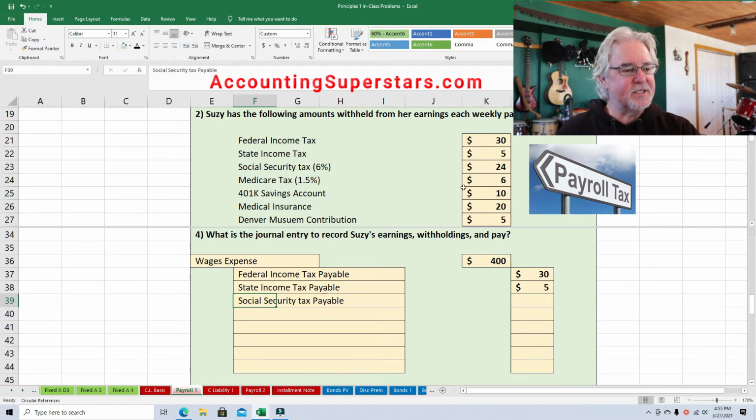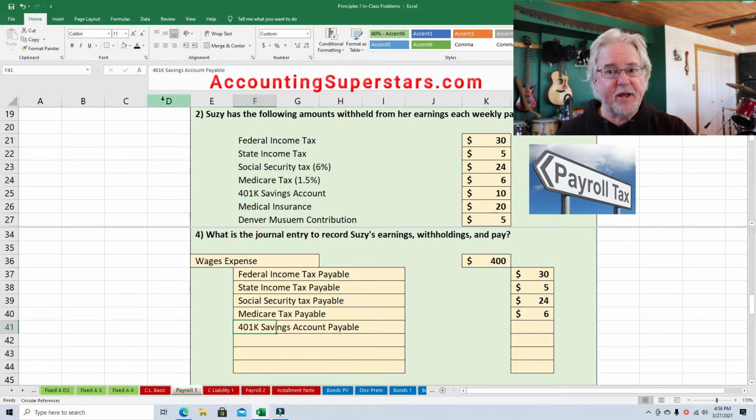Social Security tax payable, $24. And Medicare tax payable, here we go. And that's a grand total of $6. 401k savings account payable, because Fred needs to forward this to the 401k program. So it's a payable. $10.